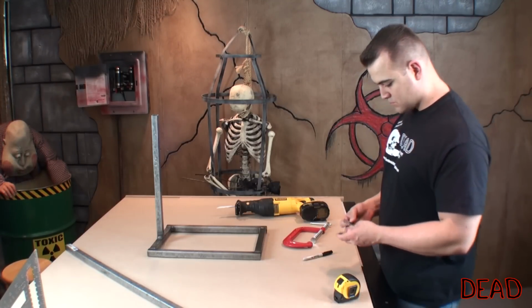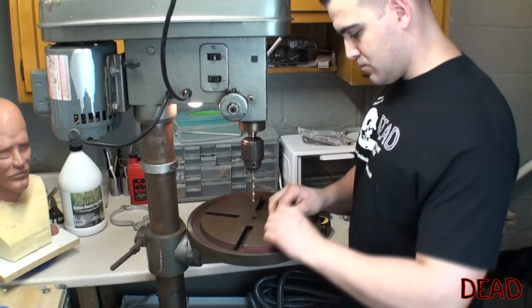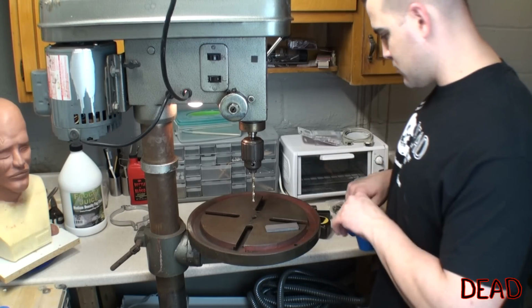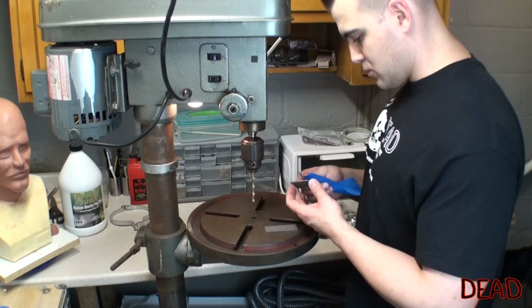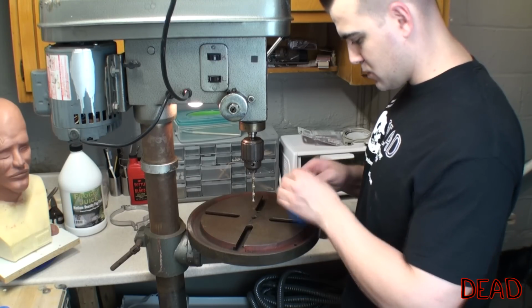Now I'm just going to show you a quick corner. I'm not going to build a whole other prop. Now you want to tape 2 of them together, because you're going to put 1 on each side of the joint, and you want your holes to line up. We're just going to drill through.